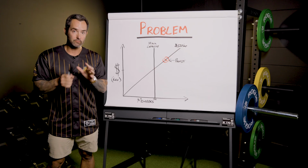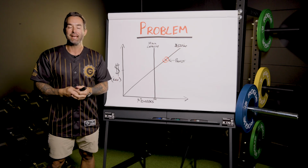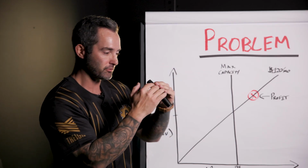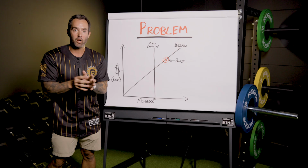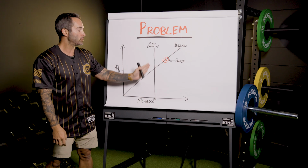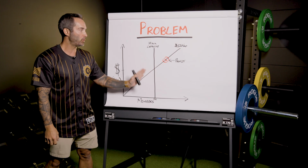All right, let's start with the problem. The problem is that most large group training facilities have been sold a lie by the industry. They've been told that they need to use a business model where they look around at all the gyms around them and they look at their price point and they either go a little bit above or a little bit below, and then they offer unlimited memberships. The problem is that this type of gym is going to reach its max capacity of members well before they ever reach profitability, based on the amount of revenue and members that they can have.